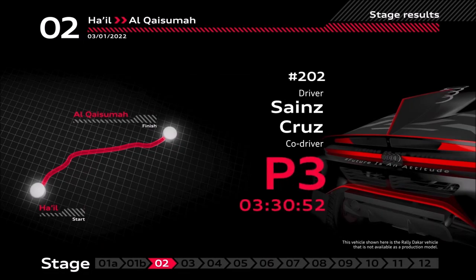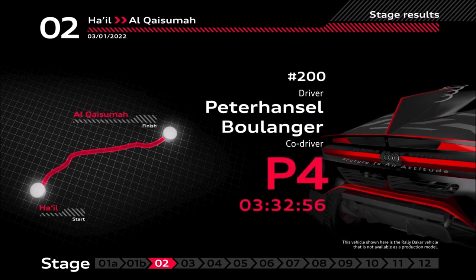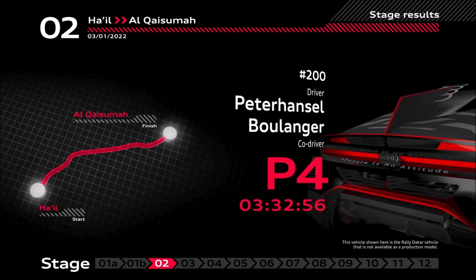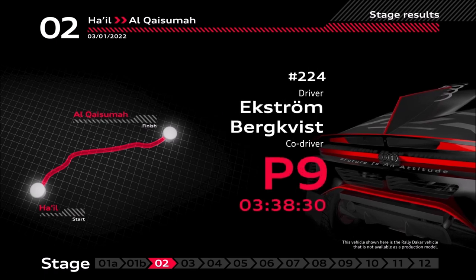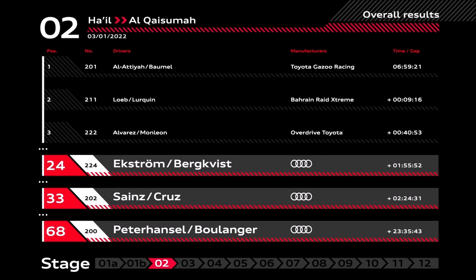So now a look at the results. Carlos Sainz and Lucas Cruz set the third fastest time of the day behind Sebastien Loeb and overall leader Nasser Al-Attiyah. Stephane Peterhansel and Edouard Boulanger finished the stage just one place behind their teammates in P4. Mattias Ekström and Emil Bergkvist were also in the top 10 of the stage in P9. Mattias Ekström and Emil Bergkvist are currently the best placed Audi in the overall standing, still suffering from the time lost on Sunday.